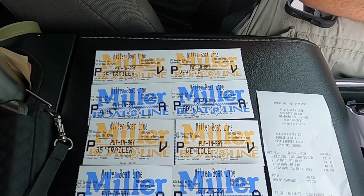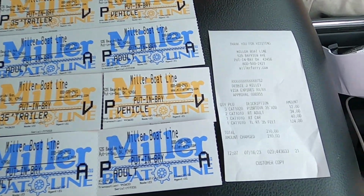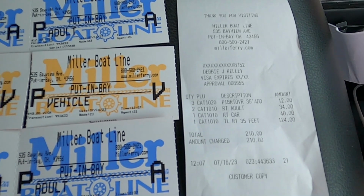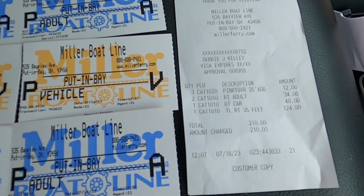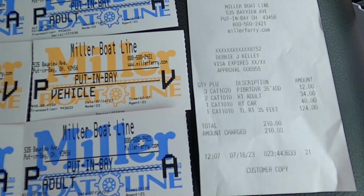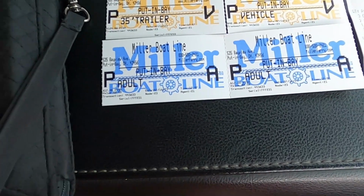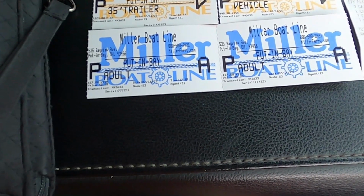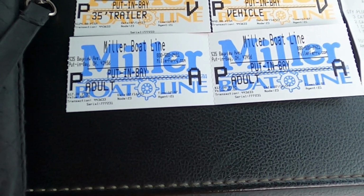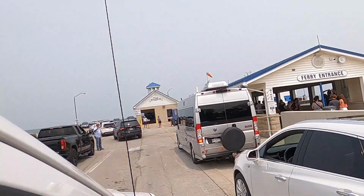The total cost of the tickets was $210 to get us over there and back, and that breaks down to $124 for the camper to go over and back. The truck was $40. The two adults were $34, and because our camper is longer than 35 feet, there was a $12 additional fee. So again, it's $210 round trip for everybody.